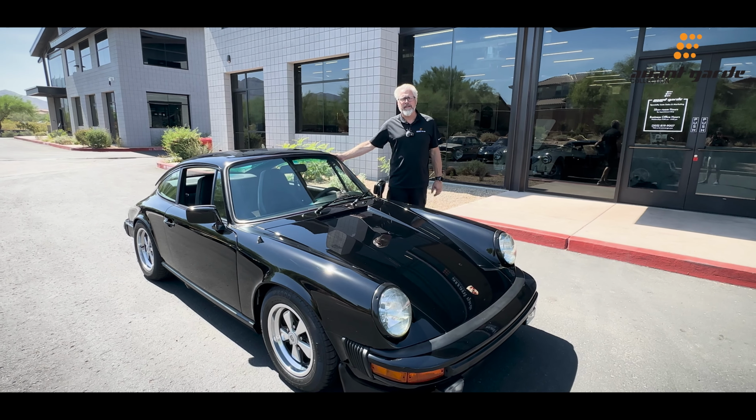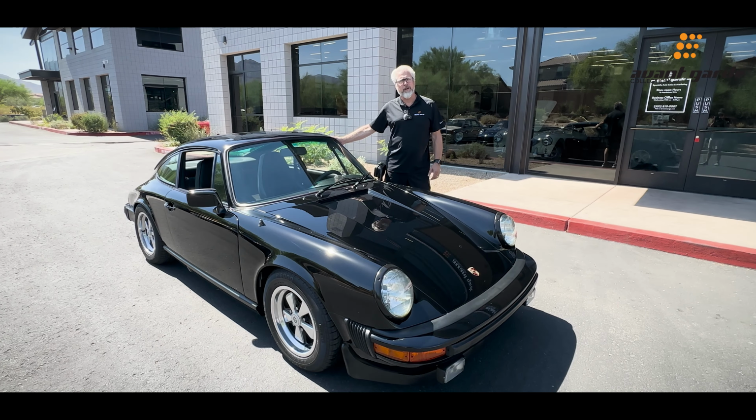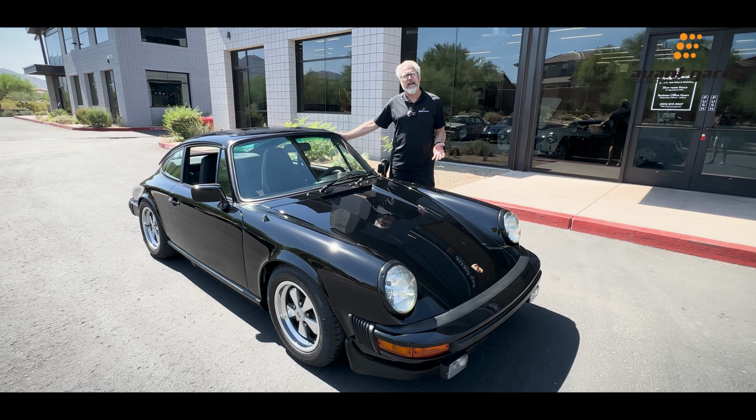Hey, Matt here with 911R. This car is ending in the next few hours. Just want to do a quick walk around and video with it outside.